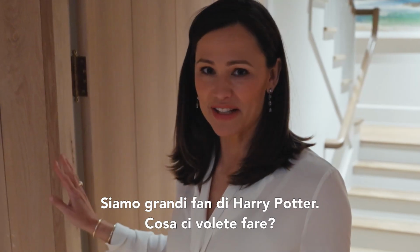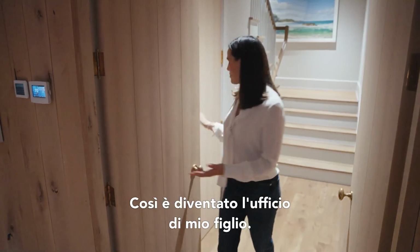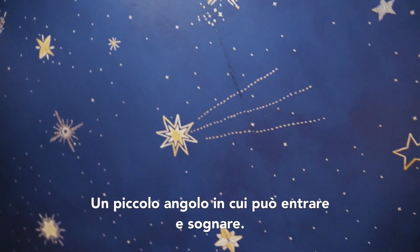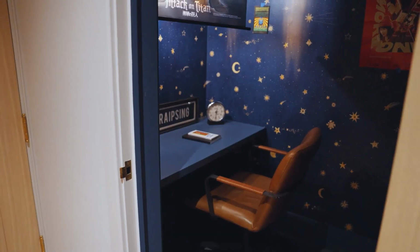We're big Harry Potter fans. And what are you going to do if you have a little cabinet under the stairs? You have to use it. So it became my son's office. Just a little spot for him to come in and dream. Mostly he hides from me and eats candy, but I can't blame him. I would do the same.